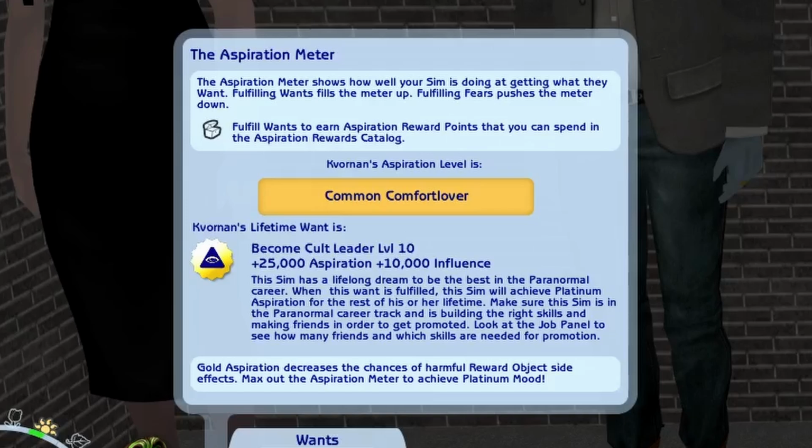This is the paranormal career track, which comes with the university. I thought that having a lifetime want in the paranormal career and wanting to be a cult leader for an evil warlock was absolute perfection. So as soon as I saw this one on his options list, I had to pick it. Plus, I don't think Jennicor would be opposed to having a phone line to the Grim Reaper in her house.